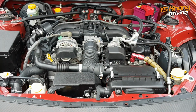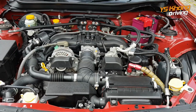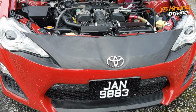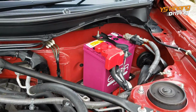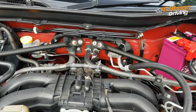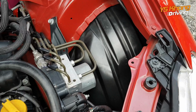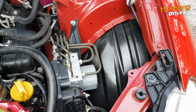Okay, just for the record, this has 200 horsepower and 205 Newton meters of torque. The car weighs about 1.2 tons. This is the lightened version, not the full version. You can see on the firewall there, it's a very thin firewall. There's hardly any soundproofing or insulation, and you can see here the fenders have been cut, and this is a plastic fender. So this is what BMW does to the cars.